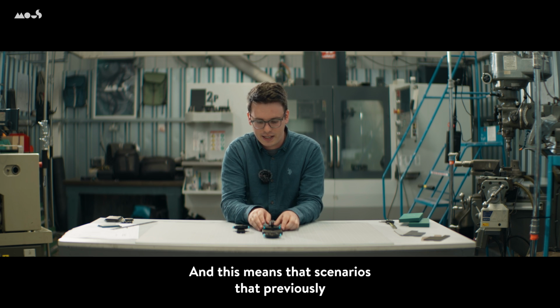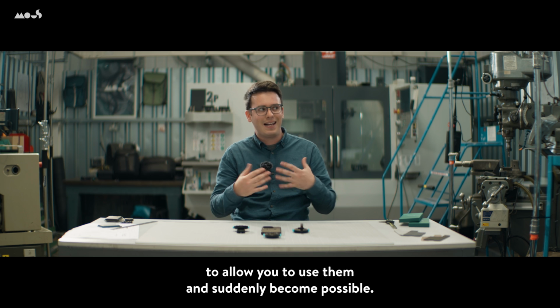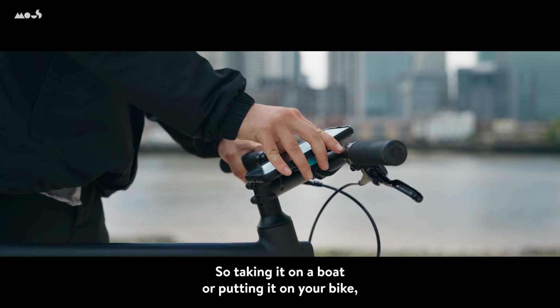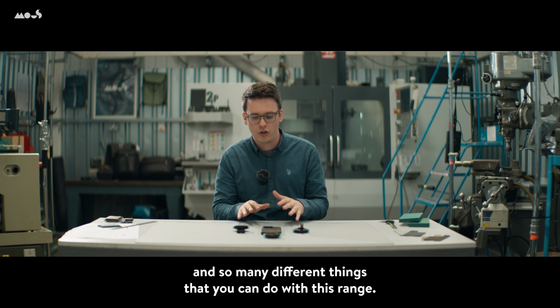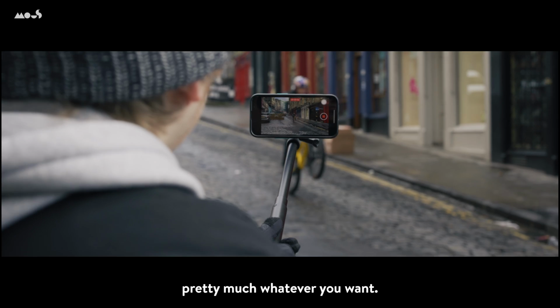And this means that scenarios that previously just the magnets in your case wouldn't have been strong enough to allow you to use them in suddenly become possible. So taking it on a boat, putting it on your bike, taking it golfing, putting it on prams, there's so many different things that you can do with this range. And we have so many different accessories that allow you to do pretty much whatever you want.